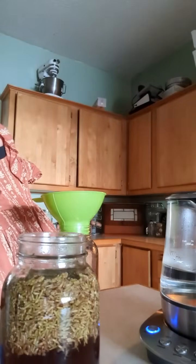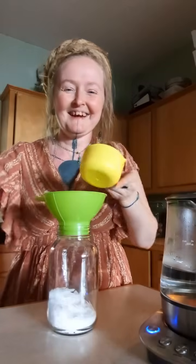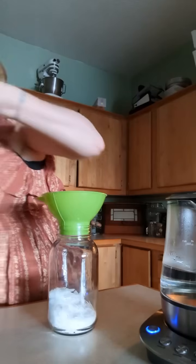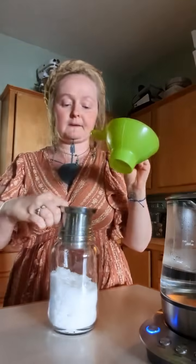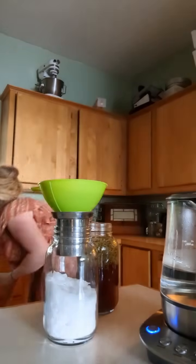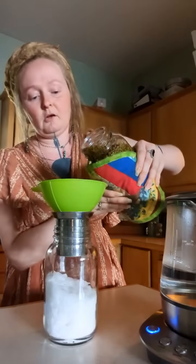So because I am making this to actually use, I am going to prepare myself a double batch. First, I'm going to put 2 cups of my magnesium flakes. And now, I'm just going to straight up strain my warm lavender infused water into there till there's about 2 cups. Ooh, that is hot. Let me grab something. All right. Hot water. And I'm just going to strain it.